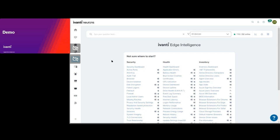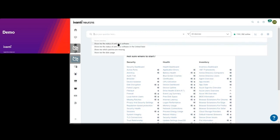Working in security, one of the biggest issues sometimes is when people with administrative rights to their computer turn off the antivirus for whatever reason and completely disable it. So what we could do is check the status of the antivirus software. We could either click on the pre-built query here, or we could do a natural language search, like here, show me the status of antivirus software, that I had done in one of my previous searches.